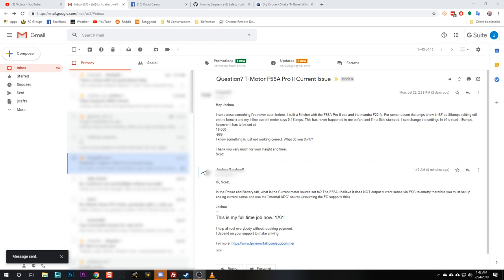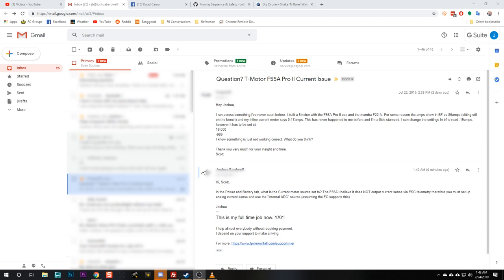The next question is from Scott, who has built a 5-inch quad with the T-Motor F55A Pro ESC, and the amps in Betaflight show us 86 amps. Well, clearly that's not correct. Getting current sensing working correctly is a little bit of a challenge for a lot of people. But the F55 Pro ESC makes it particularly challenging because it does something really unexpected. The F55A ESC supports ESC telemetry, and so you would think that that's how you're going to get the current sense data into your flight controller, but not so.